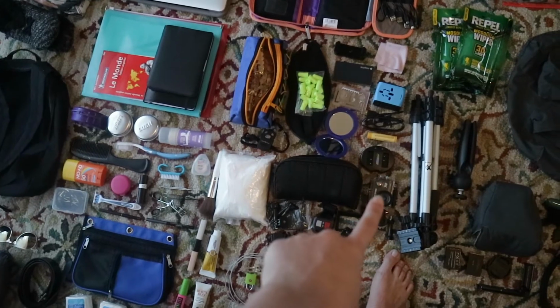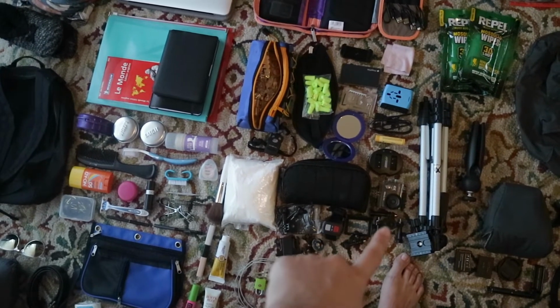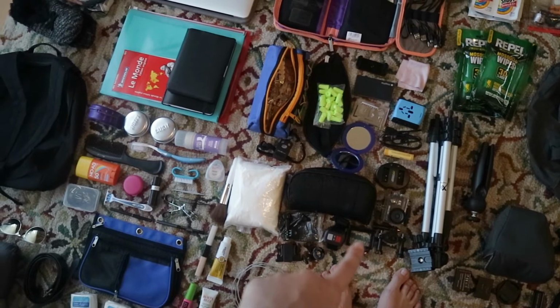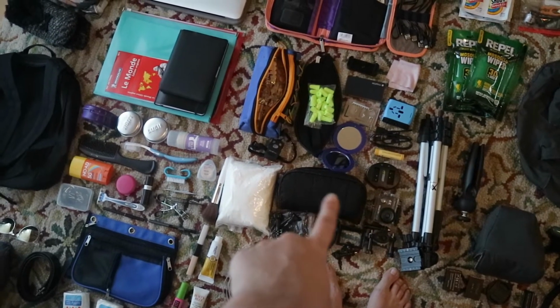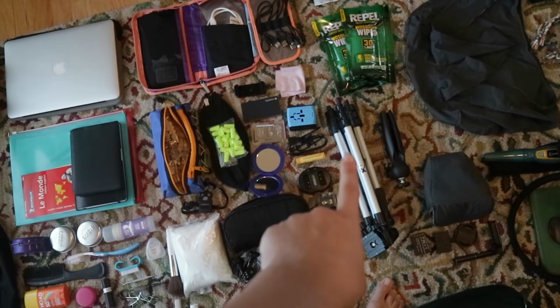So this is my action camera, and this is the case that I made for it. So the action camera and then all of its little accessories. And then it's got a waterproof case. Those all go in there. Got my tripod, which is actually a really small tripod that I found on Amazon. I'm pretty in love with it.